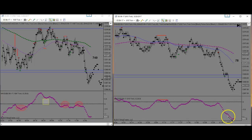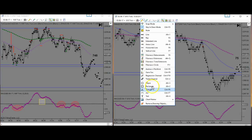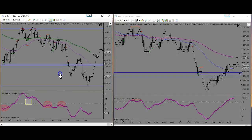You have a huge amount of strength in both the MACDs to the downside. It doesn't really slow down until right about here, and at that time you're slowing down on your 1597 as well. So you have a couple of options. Either you have moved your stop down behind this area, you have exited, or you've let it come back up and hit that stop, hoping that the support will hold and that you can push back down, even though the MACDs told you there's no way in hell that was going to happen.